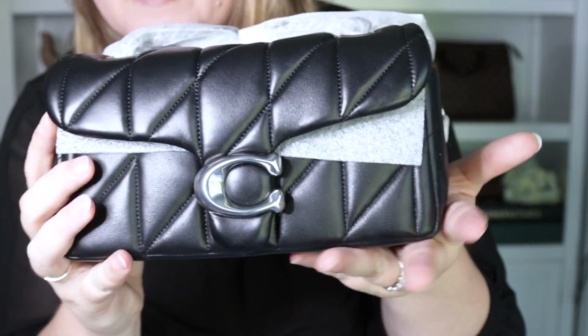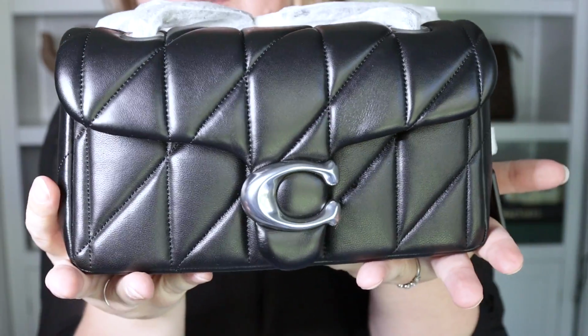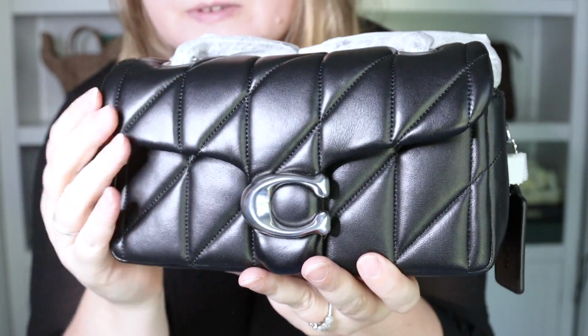Here we go, dust bag is coming off, and it is the Coach Quilted Tabby in the size 20. The bigger one was the 26 centimeter, this is just 20. They released those two sizes, and they also released a wristlet that was just slightly smaller than this size. This is very small. It's very boxy too, I'm noticing. One of the things that I think people really like about the design of this bag, and let me take that piece off, I'm not going to unwrap the whole thing because I'm pretty sure I'm returning this, but I will take that little plastic flap off so you can see the front of it better. It is so super soft, it feels like lambskin.